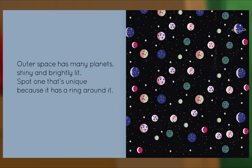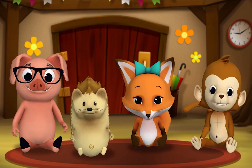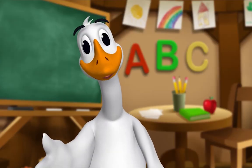Outer space has many planets, shiny and brightly lit. Spot one that's unique because it has a ring around it. Oh boy, this looks tough. Where's the planet with a ring around it? I don't see it yet, do you? Oh, there it is! The end. Thank you, Mr. Goose! Thank you for reading with me.